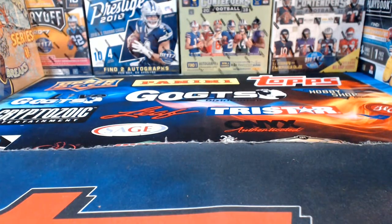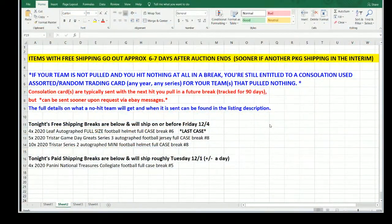All right, I know some of you have seen this several times already, but people do jump in and out all the time, so we kind of have to put it up there. So yeah, we've already done NT Collegiate, and if you did not hit a card in that, your consolation card or cards will ship out when the rest of the break goes out the door. Everybody's going to get a package on that. It is a paid shipping break, so that is the way those work always, and should be out the door on or about Tuesday, as always, plus or minus a day.